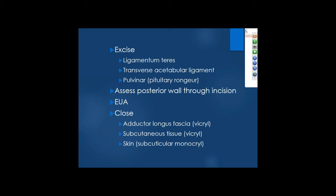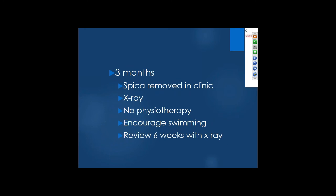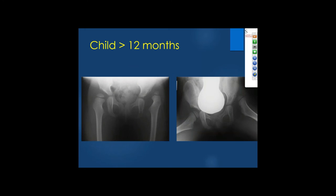I put them in a hip spiker for 6 weeks post-operatively. I don't do an arthrogram at 6 weeks, but they do have that change of cast under a general anaesthetic, and then they get a CT scan or MRI scan after that 6 week change of cast as well. So they're in a cast for a total of 3 months, and then the spiker is removed in clinic. They get an X-ray then. They don't have physiotherapy, but they're encouraged to swim, and then I review them again 6 weeks after that with a further X-ray.